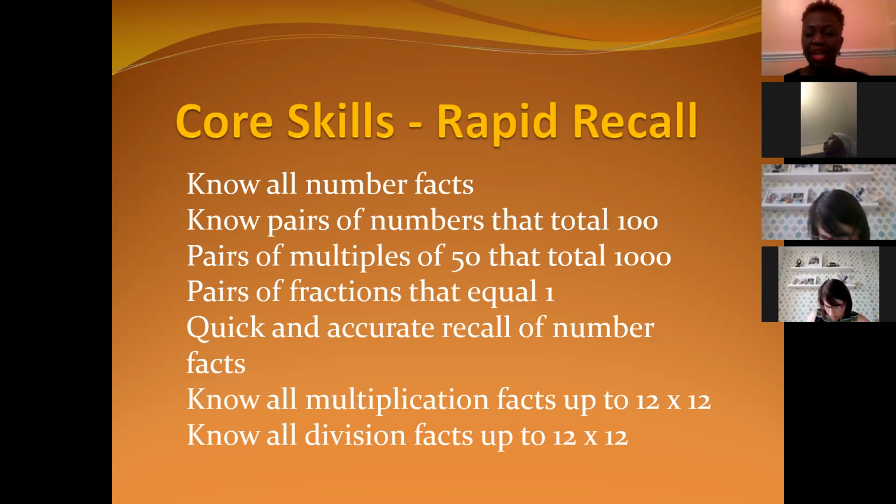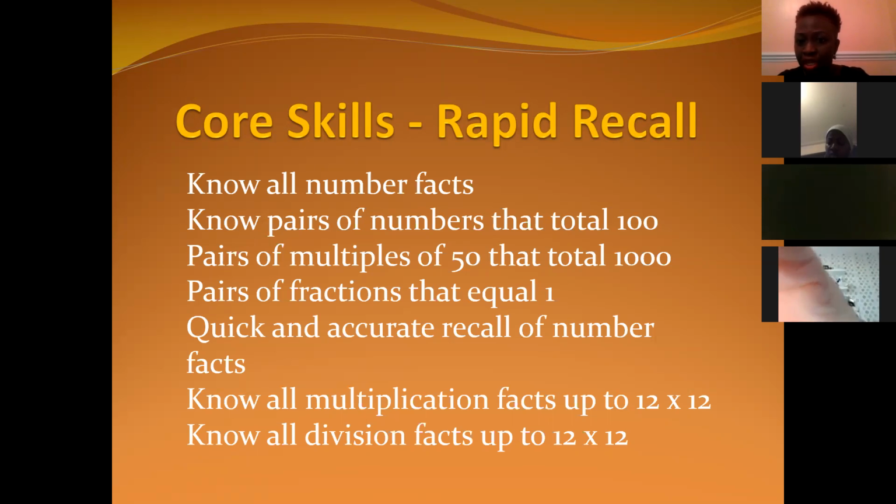How can we do this? It could actually be done as a game. You and your child could come up with number cards. I love using index cards or flash cards. They've got them on Amazon, they're called index cards, and we use that a lot at home. So they could come up with 52 and 48, 98 and 2, 17 and 83. So they should be able to recall those number facts up to 100.